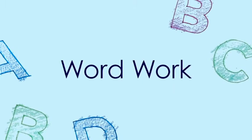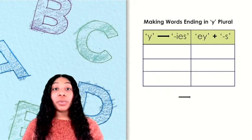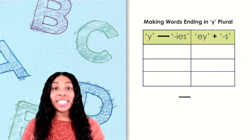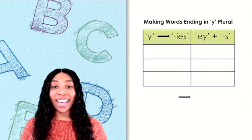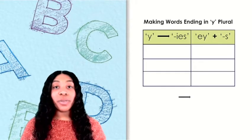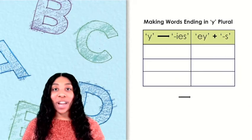Word work. We are going to investigate some more plural words like the ones we heard in our poem. As you saw, there are 2 different suffixes that make a word plural, s and IES. We will decide which of these each base word uses. We will also write the words down, so be sure to have your paper and pencil ready.